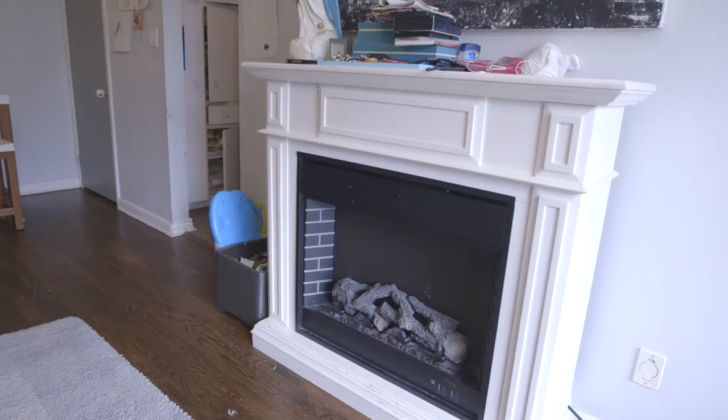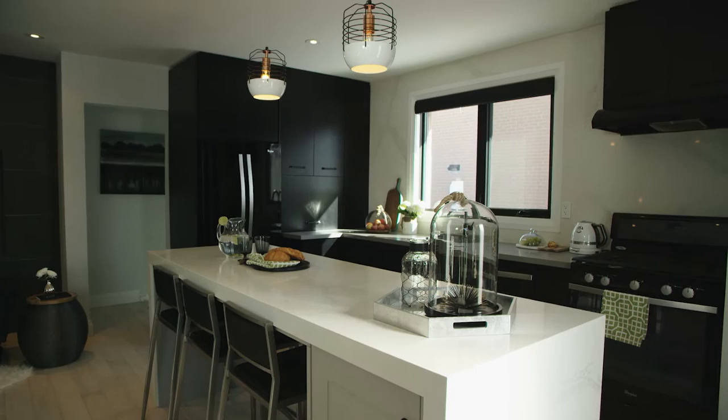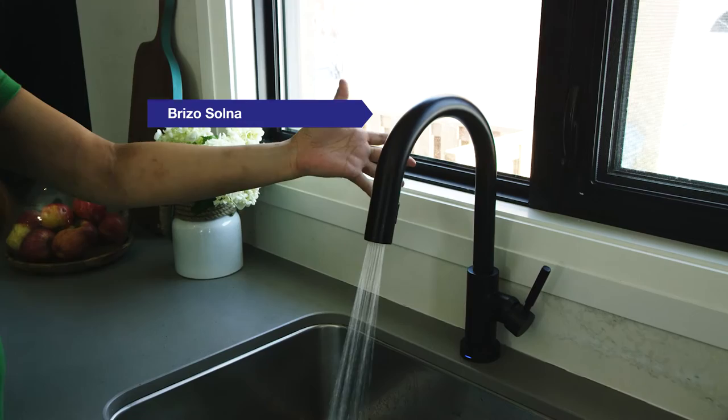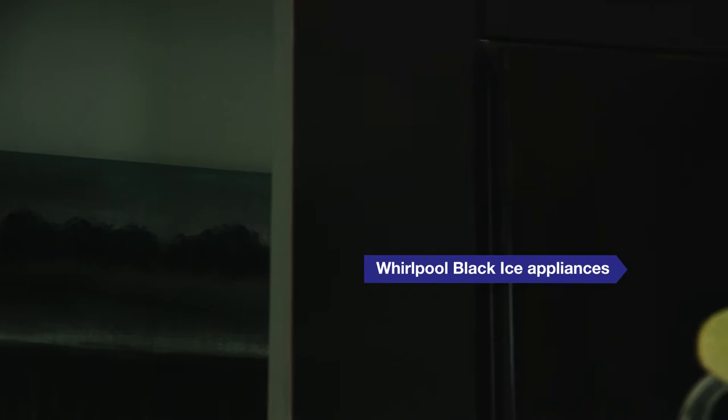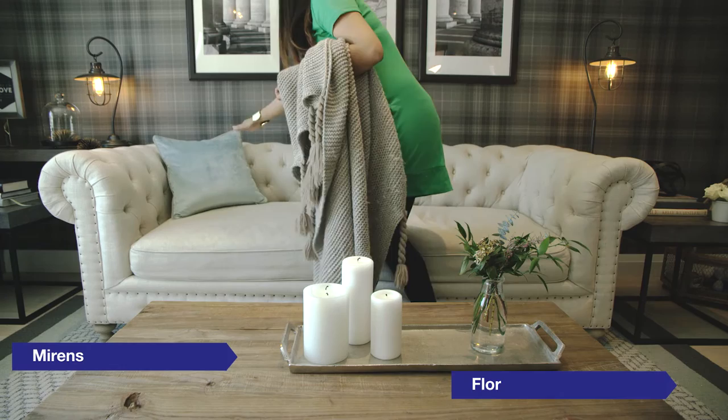I wanted the space to feel peaceful and subdued and minimal. Minimal in design details, even down to the faucet. So I did this using black. The black appliances and black cabinets all blend seamlessly into each other for a really cohesive look. But of course, I wanted it to be cozy and comfy for my family, so I layered in lots of textures to keep the design warm.